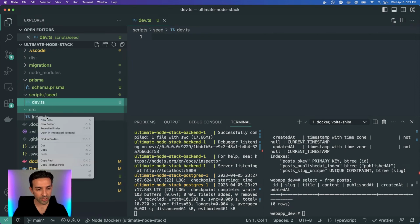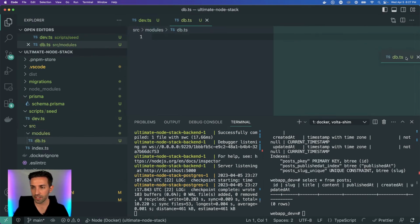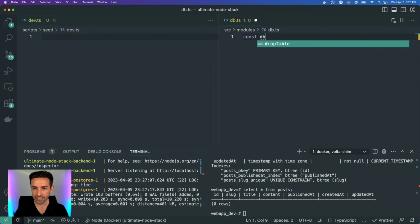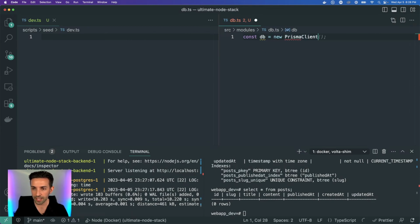So what I also like to do is create a source/modules/db.ts file. I'm going to pull those side by side here. So I have a DB module on the right and a seed script on the left. On the right, I want to create a Prisma client using our custom Prisma client that we can use to connect to the database. So I'm going to say const db equals new Prisma client.